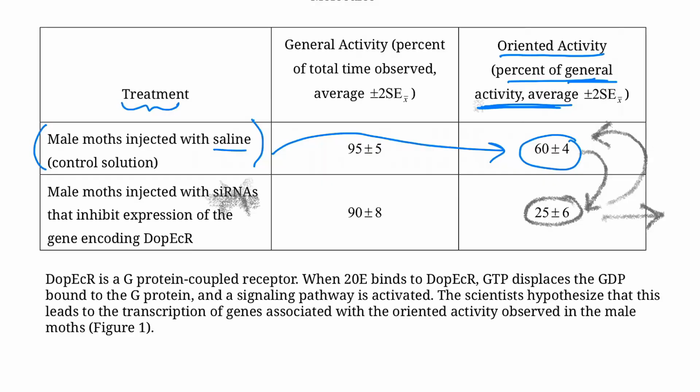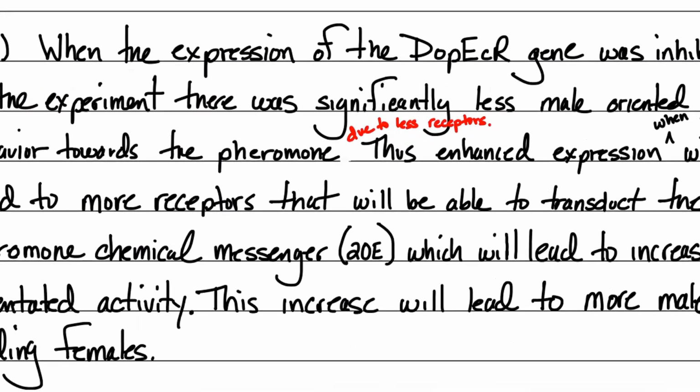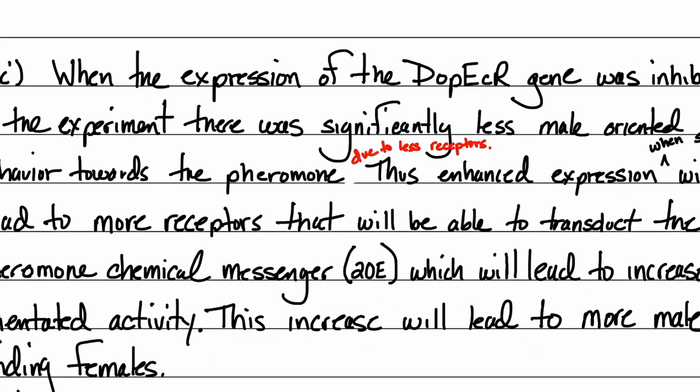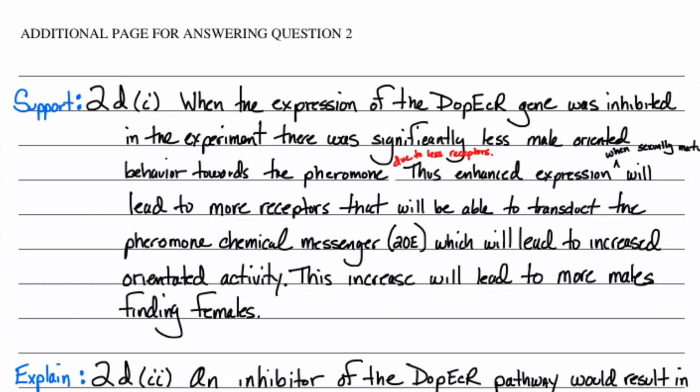So let me try to put that to words. So I said, when the expression of the dope ECR gene was inhibited in the experiment, there was significantly less male-oriented behavior toward the pheromone due to less receptors, right? If it's expressed less, there's going to be less of those receptors to receive that signal. Okay, so that's kind of where I'm leaning toward anyway.